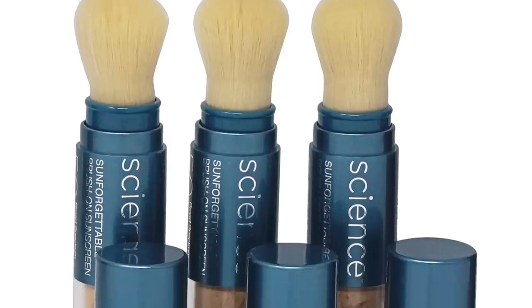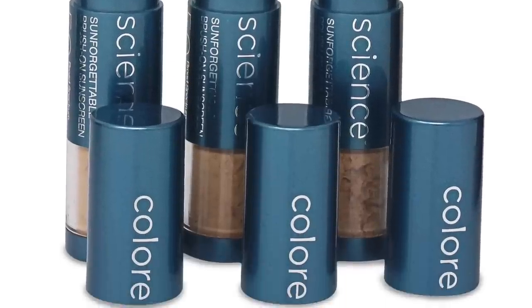So powder sunscreen formulations are the way to reapply. I love those. I use this Unforgettable brush-on sunscreen. That's the best one. That should be in your purse at all times. You get in your car, just brush that in. You can apply it to your hands while you're driving, and then to your face. It is very matte, so you don't get all sweaty through it, and it doesn't get your hands all yucky.